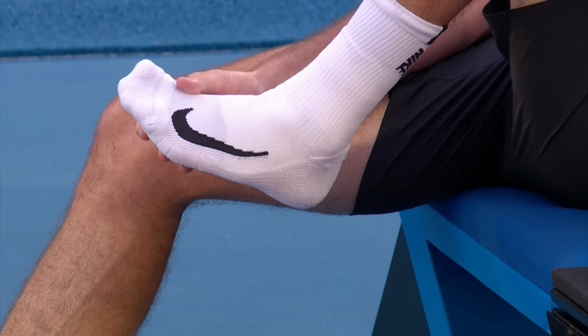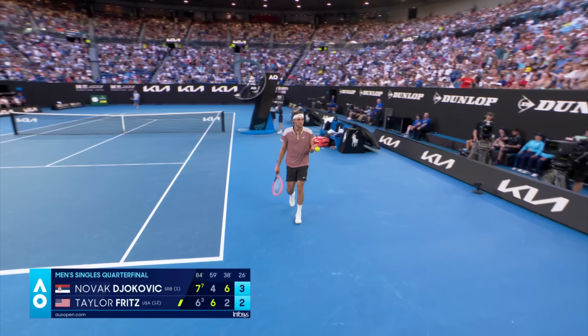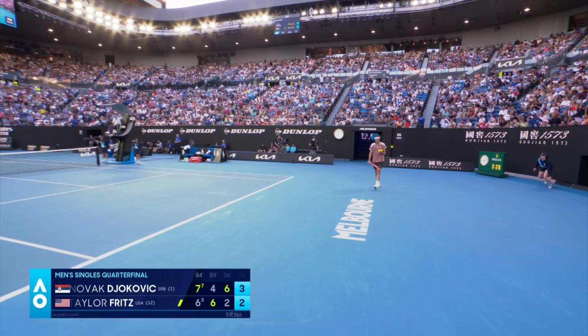Well, we take a quick look at Taylor flexing his left foot out there, and a little bit of pain etched on his face. He won't be giving up here. I can tell you that Novak got out of his chair there a lot faster than normal, and as you can see, he is already waiting for Taylor to step up to the baseline. There was a purposeful walk from the world number one. This is his moment to strike, and he is often deadly.